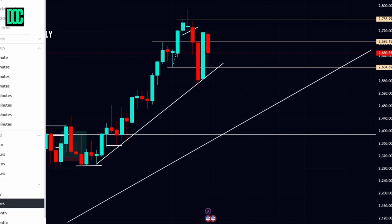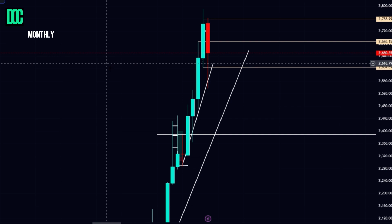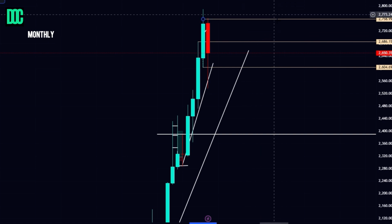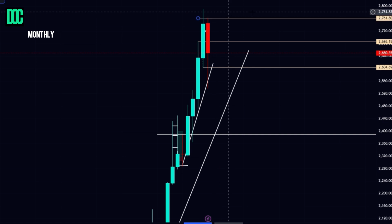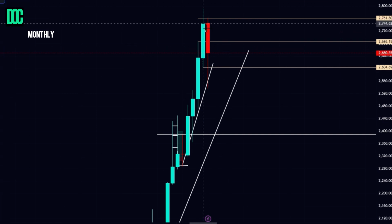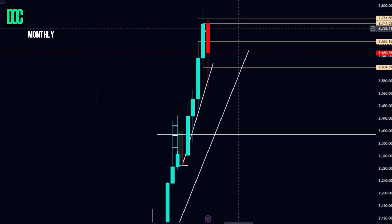So let's readjust our levels. Now looking at this, I prefer to put this at the tip of the previous month, so we know what we're looking at, what we're keeping our eyes on. Good. Now I don't want this to look too crowded, but I'd like to put one over here too.